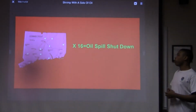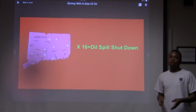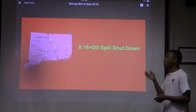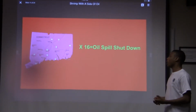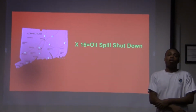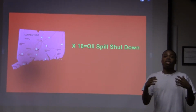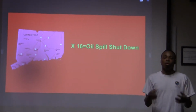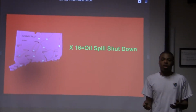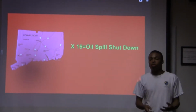Now, we're going to focus on the 88,000 square miles that they could not catch fish in. That's roughly 16 times the state of Connecticut, which we are in now. So just imagine you are a farmer and you try to farm across the country. You're going to take up 16 times of what you normally have the area to farm in and grow crops. You can't do that anymore. And that's exactly what happened to the fishermen and the shrimping industry when this oil spill occurred.